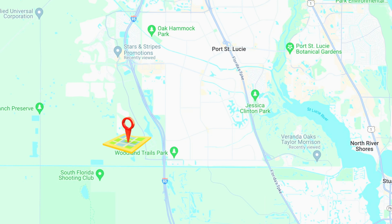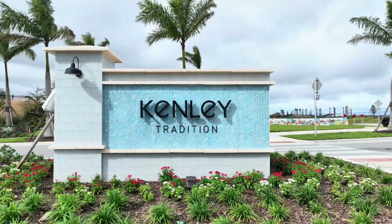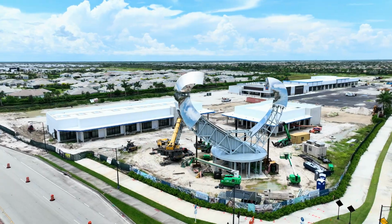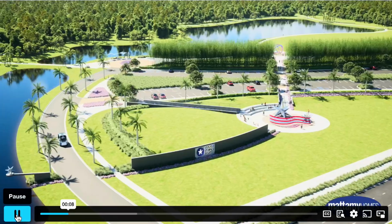at Tradition. This is being built by Mattamy Homes. Mattamy Homes owns a ton of land here in Tradition. They're also behind a lot of the other stuff. They're building the amphitheater here in Tradition. They're doing the Art in the Park. They're doing the Stars and Stripes Park. They're building a lot of the other, I guess you can say, parks and outdoor stuff.